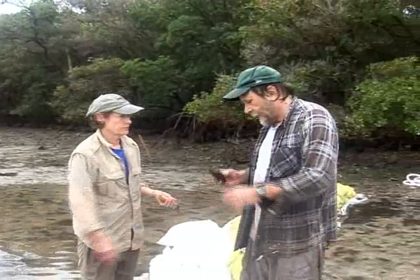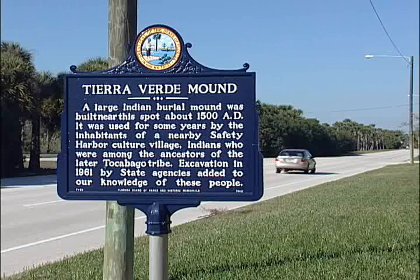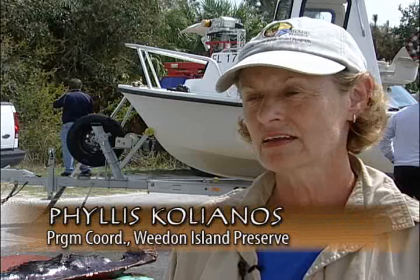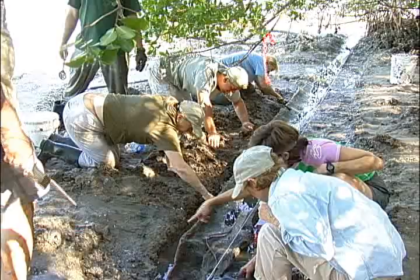Finding something like this in an area that's been really developed is one of the reasons why it's so unique and so important. A lot of the sites in Pinellas County, prehistoric sites, have been destroyed by development. So I think it's a really good, tangible expression of our past here. Pinellas County has a lot of early Native Indian cultural resources, and we're very, very fortunate. Not only do we have shell mounds and middens that are all up and down our coastal areas, but we have great finds like this canoe.